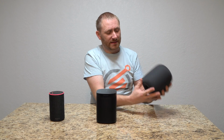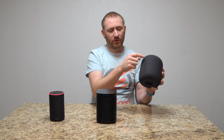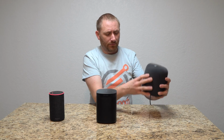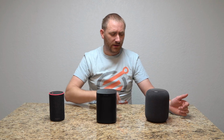There is also a seam on the fabric of it that other people have noticed as well. It's very faint. It's hard to probably see, but there is a seam where the fabric comes together. That, in my opinion, should be on the back of the speaker. It is what it is.